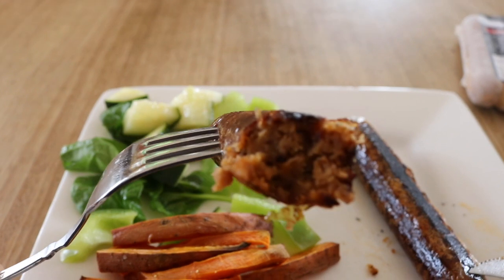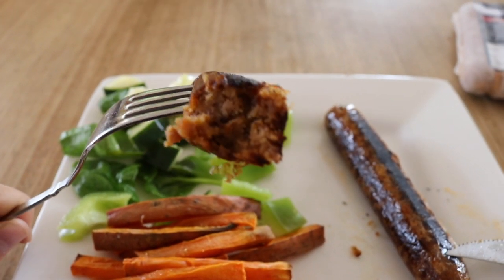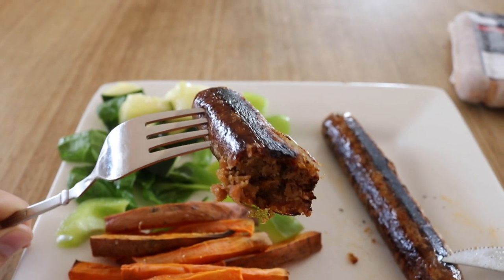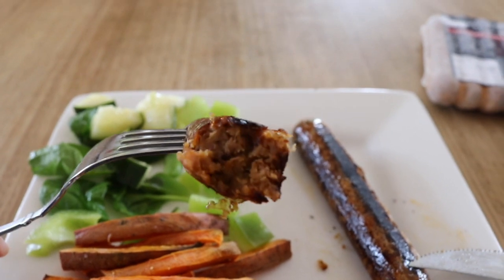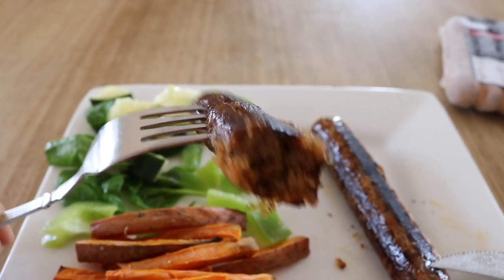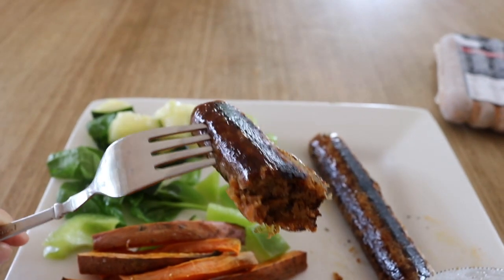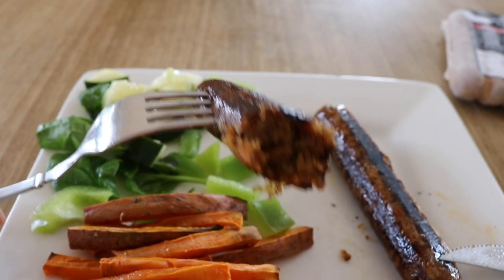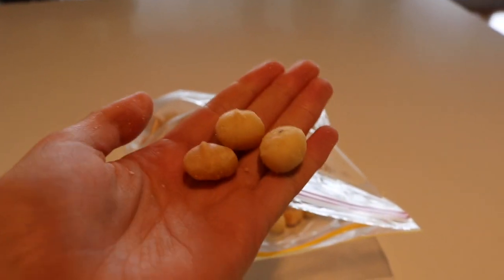I probably should have mentioned that these are vegan sausages, and this is what they look like on the inside. If my camera would focus. And they taste very similar to normal sausages, except they've got a bit of a different texture. They fall apart a bit easier, but they're seriously so delicious. And heaps better for you as well. So I'm a little bit hungry, so I'm snacking on some of these macadamias.